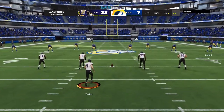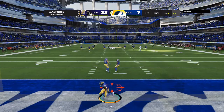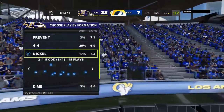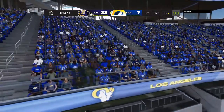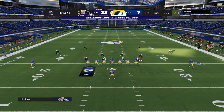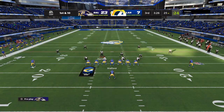Tucker now to kick it away following the touchdown. And that one will bounce out of the back of the end zone, so we will start here at the 25. Set to begin their next drive, the Rams offense at the line. And their deficit a little wider than it was at halftime.